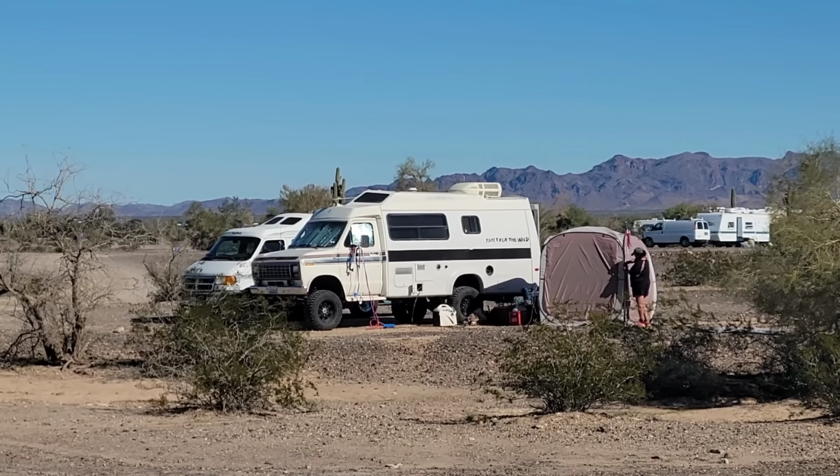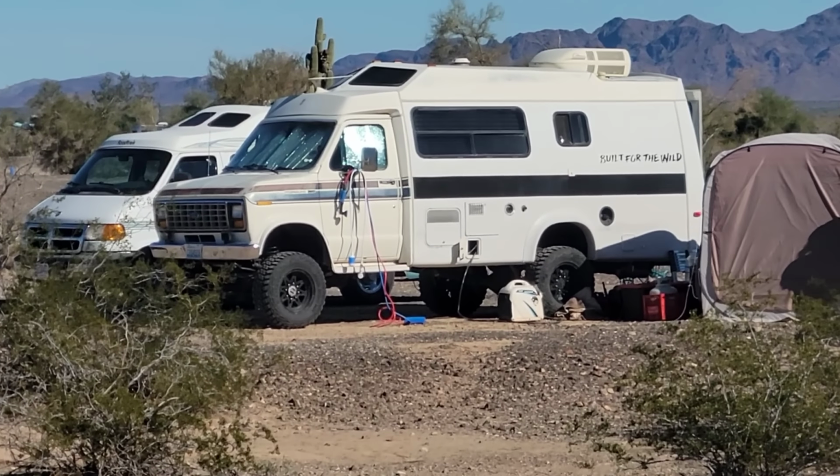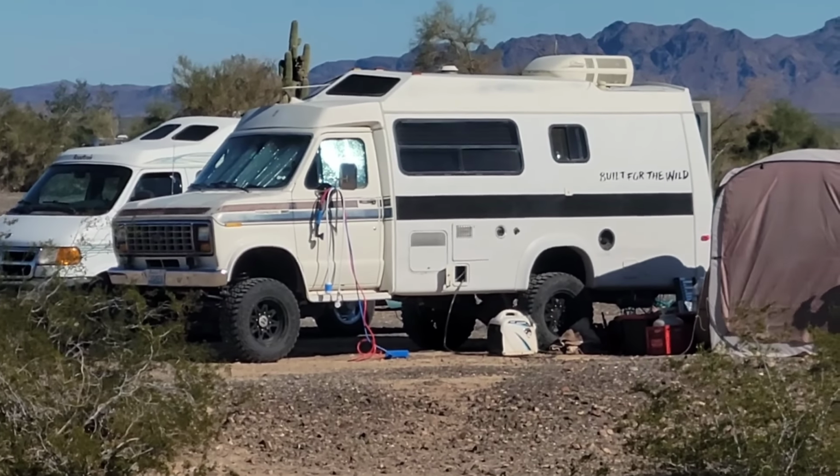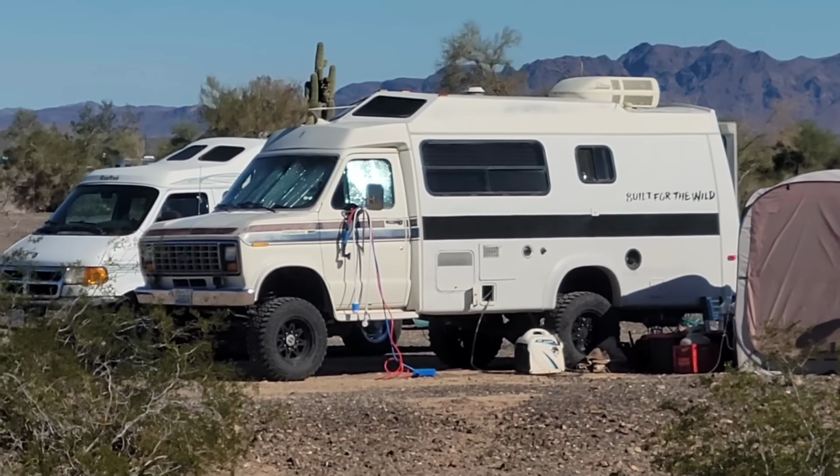Dude, look at that bad ass machine right there, buddy. That is what I'm talking about. Yeah, give me the 4x4 Chinook looking one.